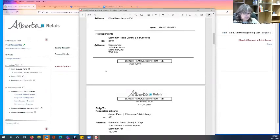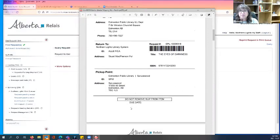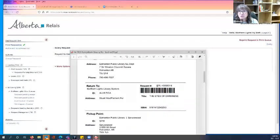When the book comes here, I check it in, I see that it's going to Edmonton. I print off that book band, this one here, and put the due date. And then when I check this number into, I'm just going to actually just try doing this here.